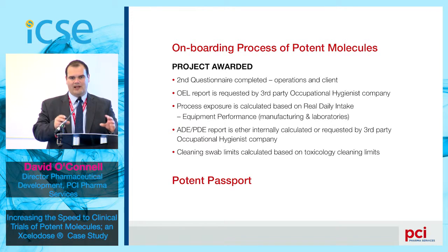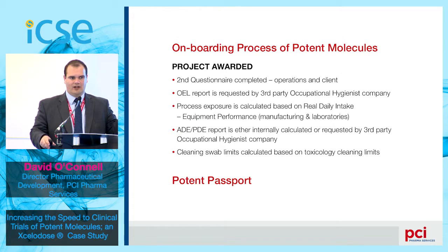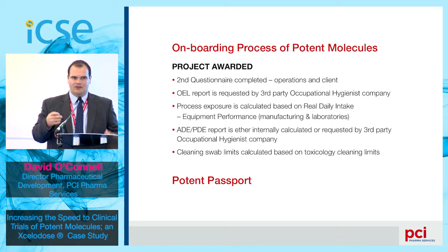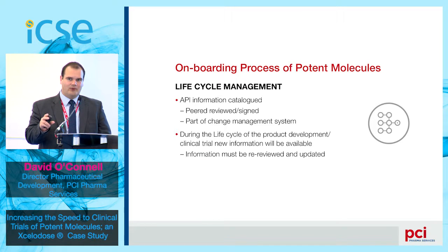And this potent passport actually follows a molecule wherever it goes. So it doesn't matter if you're working in the warehouse or you're working in manufacturing or in the QC laboratory. This passport walks around with the molecule, and this tells you everything you need to know about it: the occupational exposure limit, the mode of action, molecule type, just so everyone is aware that this is a highly potent molecule.